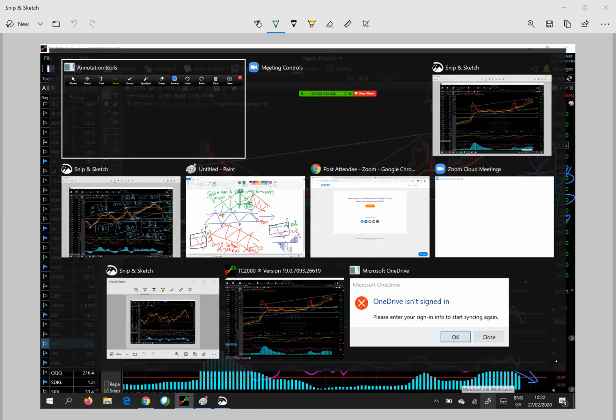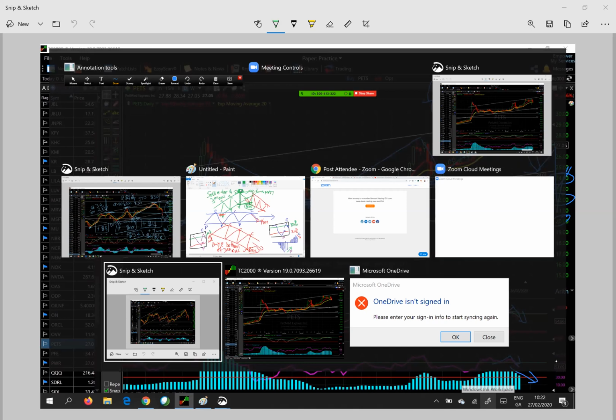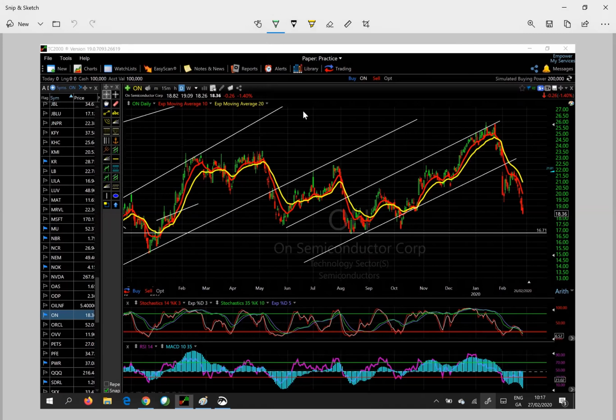Take a look at another example. Again, we'll maximize it. Make sure you can see it. So in this example here, it's already dropped.